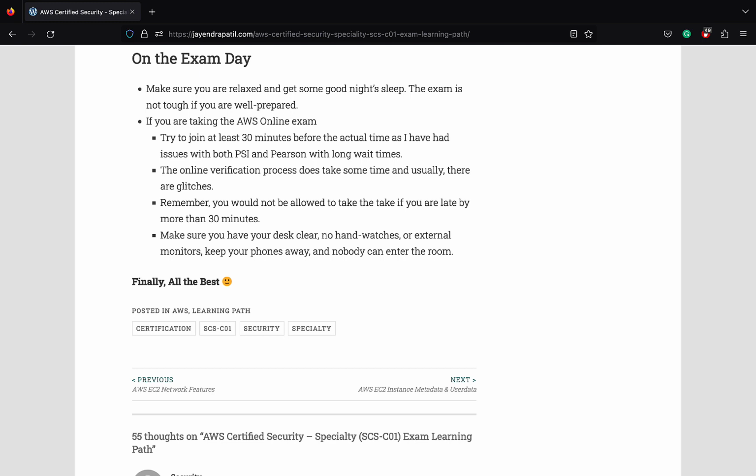Also, I prefer to use a passport for my identification. Make sure you have your desk clear, no wristwatches, phones away, and nobody can enter the room. Remember, you cannot take the test if you turn up more than 30 minutes after your test time.